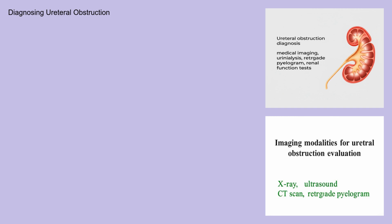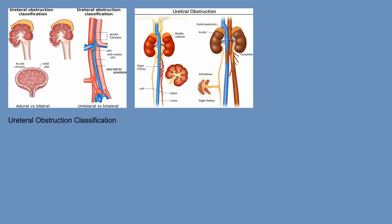Diagnosing ureteral obstruction typically involves a combination of medical history, physical examination, and imaging studies. A urinalysis can detect blood or signs of infection in the urine. Imaging studies, such as an ultrasound, CT scan, or intravenous pyelogram (IVP), can visualize the ureters and kidneys, identifying the location and cause of the obstruction. A retrograde pyelogram, where dye is injected directly into the ureter, may also be used in certain cases. Renal function tests, such as measuring creatinine levels in the blood, can assess the overall health of the kidneys.